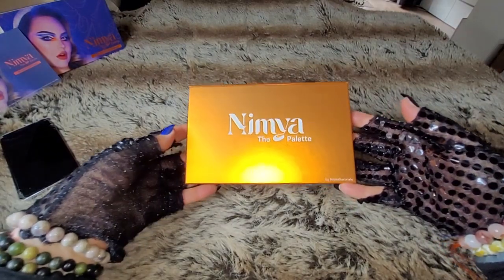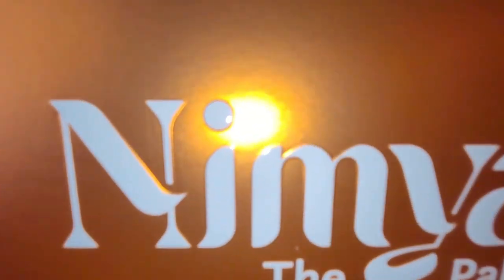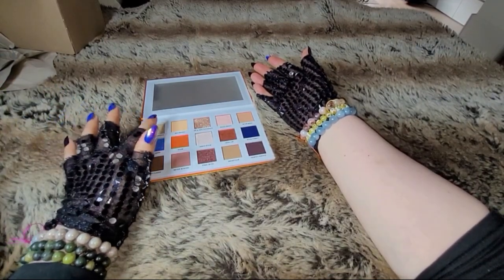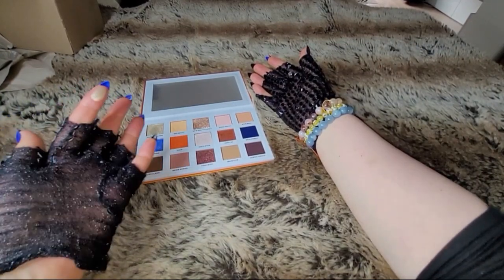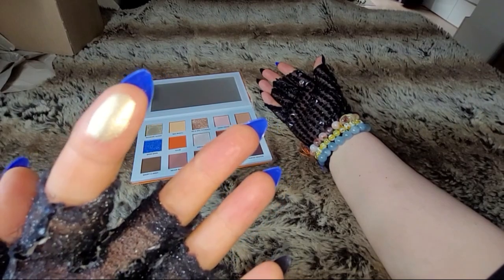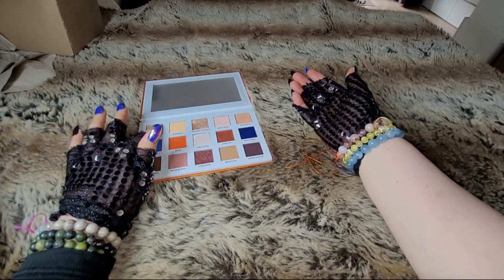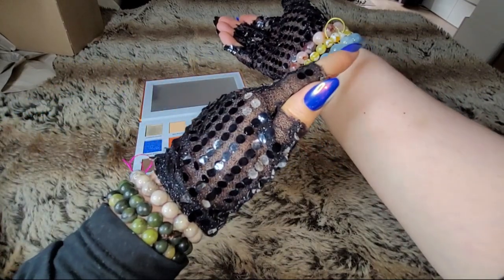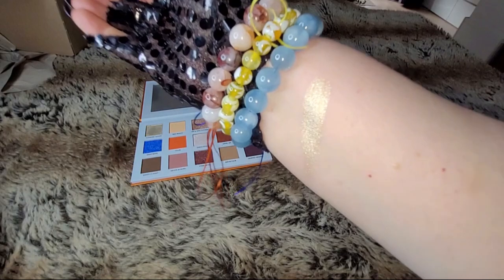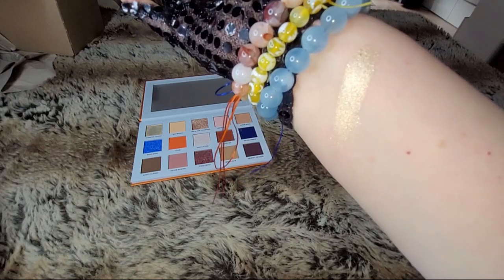So now we are going to the swatching. We're starting with the first color. Very rich, very pretty. Gonna put on a little more because we want a fat, rich in color swatch. This is the first time I've ever done this, by the way. Oh, look at that. Pretty. Super pretty.